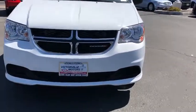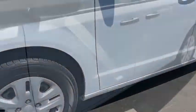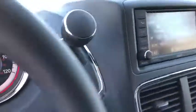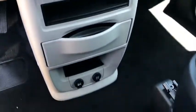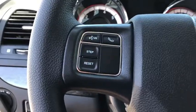Here are some of this vehicle's great options. Traction control, dual airbags, power steering, hard disk drive media storage, four-wheel disc brakes, electronic stability control, CD player, trip computer, rear window defroster, power windows, panic alarm, overhead console, brake assist, tachometer, Uconnect hands-free group, remote keyless entry, rear window wiper, driver vanity mirror, front reading lamps.